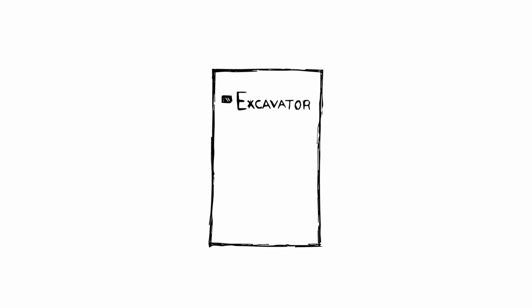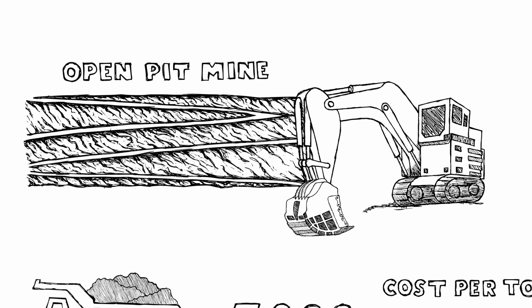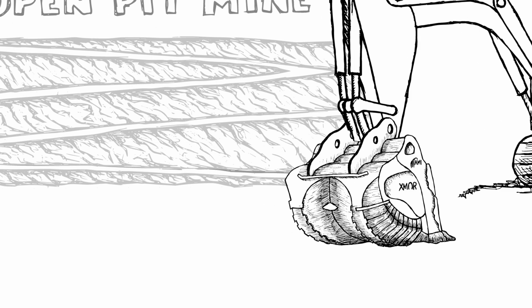That means, including the excavator, the haul trucks, and the labor to operate them, every ton of material moved is calculated to cost $2.78. Now, take the exact same scenario, using the exact same 200-ton excavator. But let's swap out the conventional 15.3 cubic yard bucket and replace it with an XMOR mining bucket.